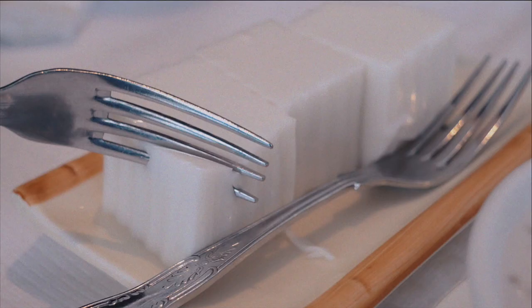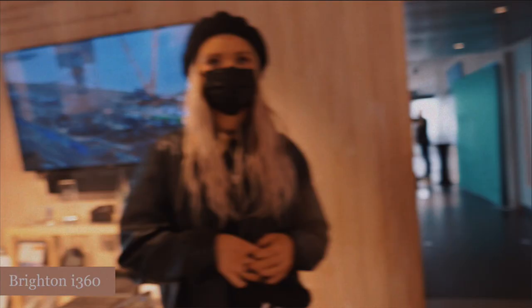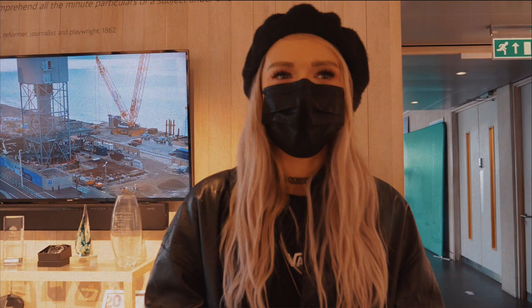And a few hours later, it was time to meet up with my bestie, Hannah. Guess who I'm with? Hello! We are at the i360, which is the big glass platform sort of in Brighton. I've only been on it once even though I lived here, so it's nice to come here again with Shu. It's raining a little bit, but there's still going to be loads to see, so it'll be good.